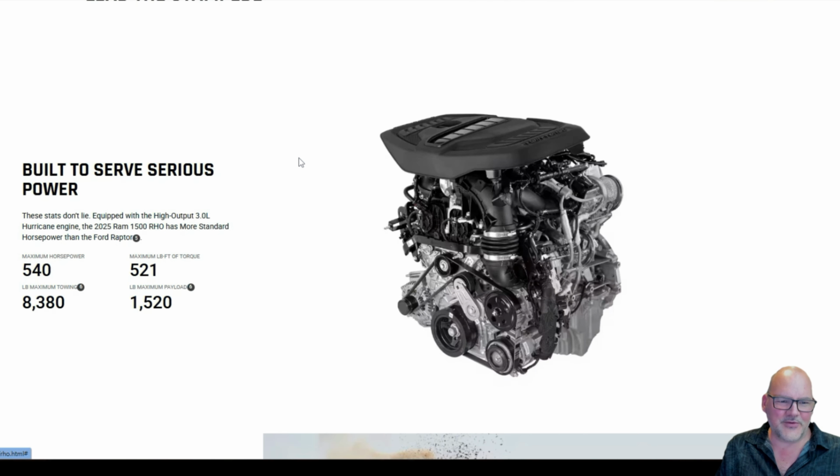And the horsepower, 540 horsepower. I was a little off on the horsepower, but 521 foot-pounds of torque. Tons of torque. So this truck can really do what you need it to do. Now, the towing capacity is 8,300 pounds. So it is lower than a typical 1500 Ram or Ford F-150 standard, but that's because this truck is designed to go off-roading. Still, 8,300 pounds, that's tons of towing capacity to haul an RV or something like that.